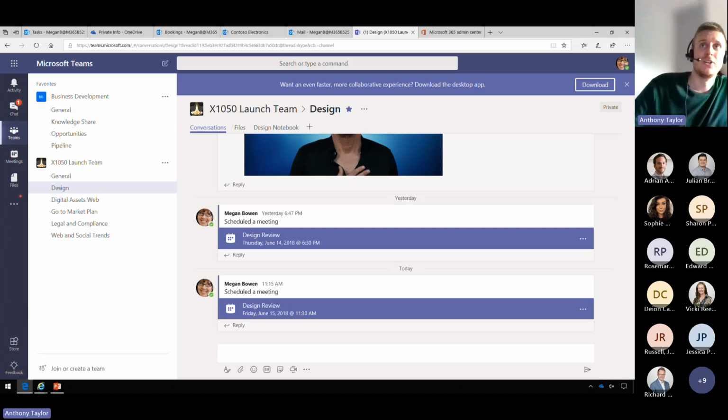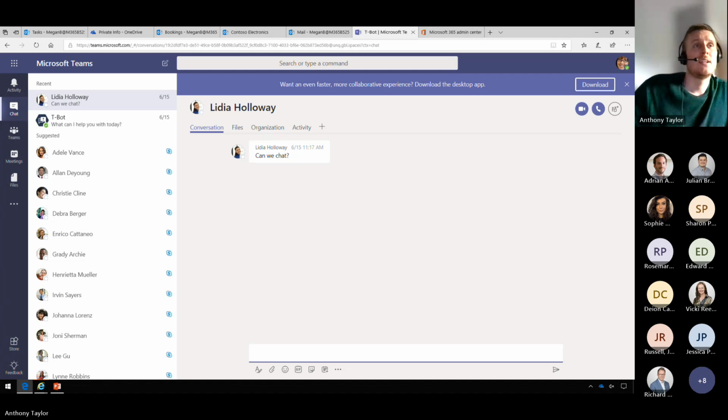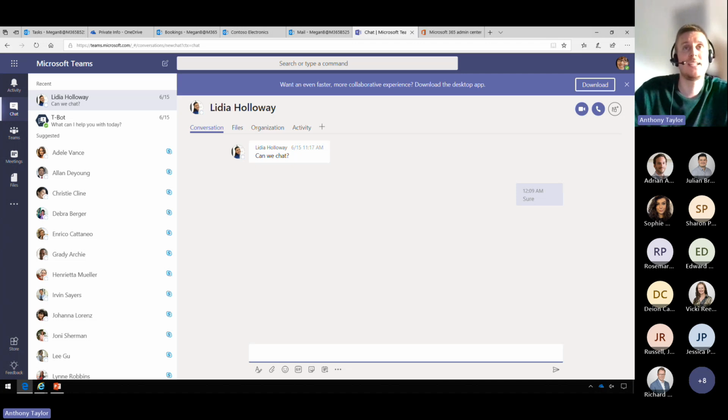I also want to show how Teams covers the one-to-one chat, where Megan can privately chat with Lydia on team matters. If you look again on the far left, you'll see the chat option. So I'm going to select this. I'm already in a chat with Lydia. She's asking to speak. Let's respond and let her know we can speak via the chat box just at the bottom. And I'll put sure. There we go. And let's get that sent off. Brilliant. So it's sent.